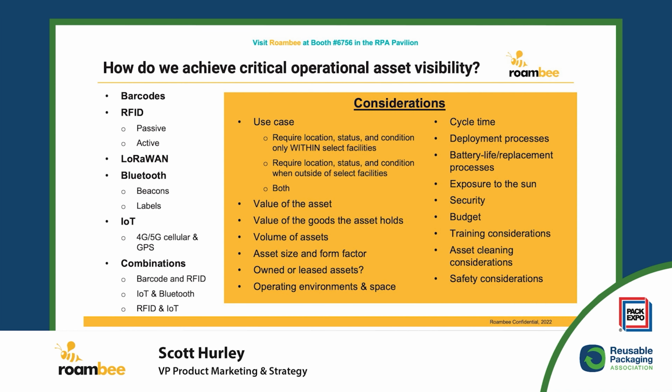Do you care about the value of the goods that the asset holds? What is the size and the form factor? How much battery life do you need? Where can it be? Does it need to be hidden or not? Do you own or lease these assets? Certainly makes a consideration. The operating environment, how big is the space? Where can you put infrastructure? Or is it very cold or wet, for example? Does it have to be subject to cleaning considerations? What's the cycle time? How long will it take to deploy this? Are your assets all in the field?